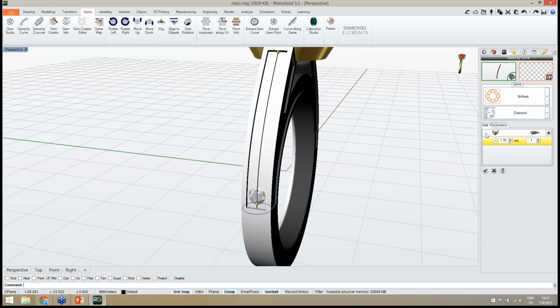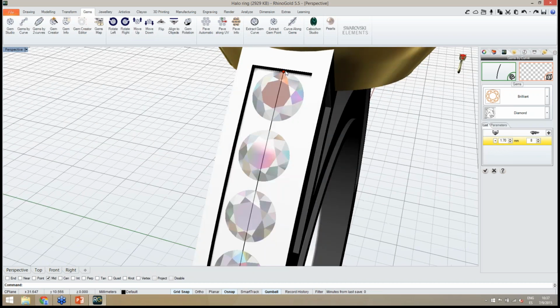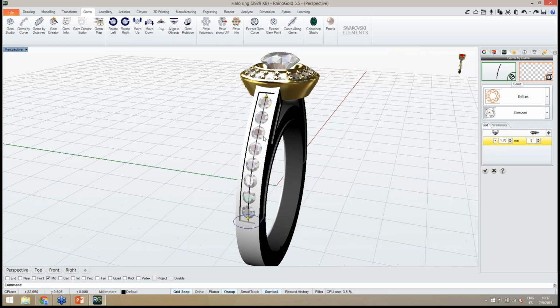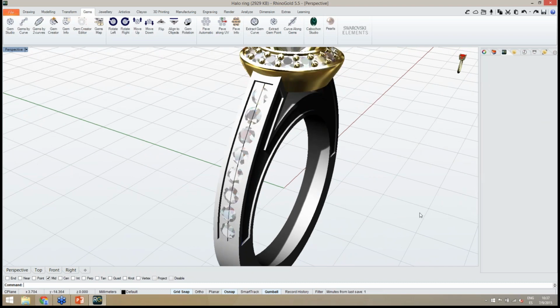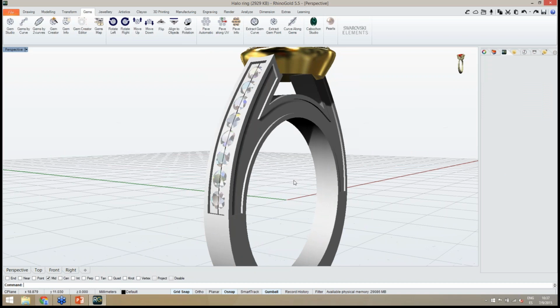So back to the list of gems, I will define the number of gems. In this case, I'm going to use 8 gems. So I will repeat this step and I will adjust the start position of the gems. And as you can see, the gems are defined. I just need to click OK. And as you can see, the gems were successfully created.